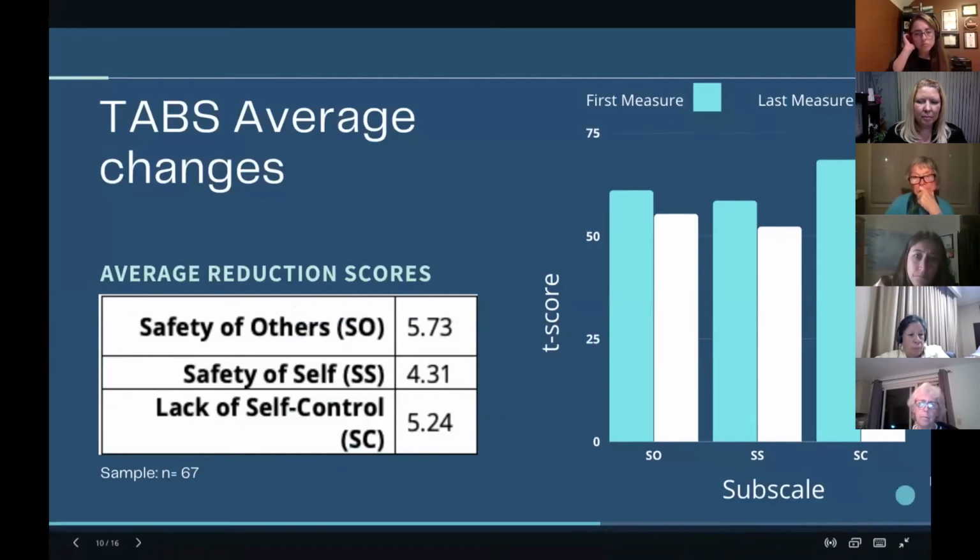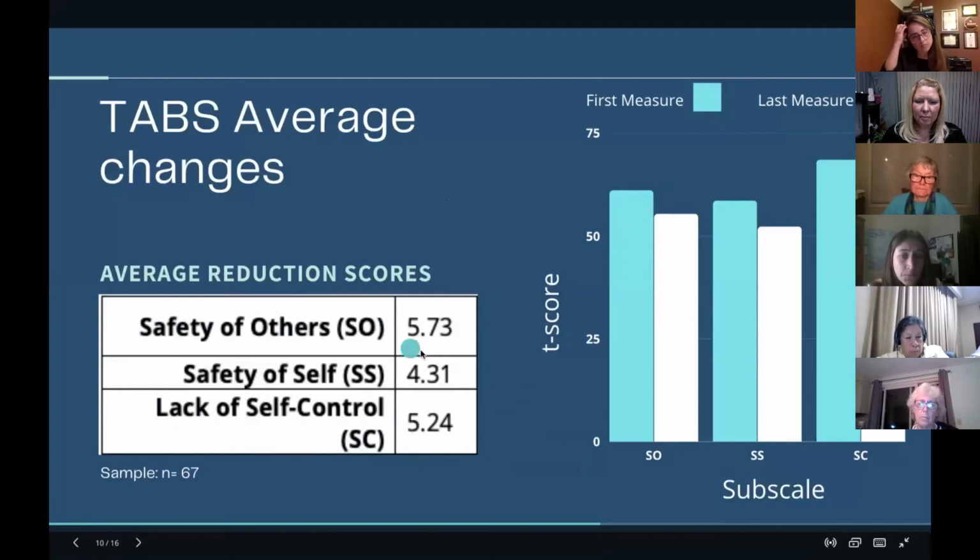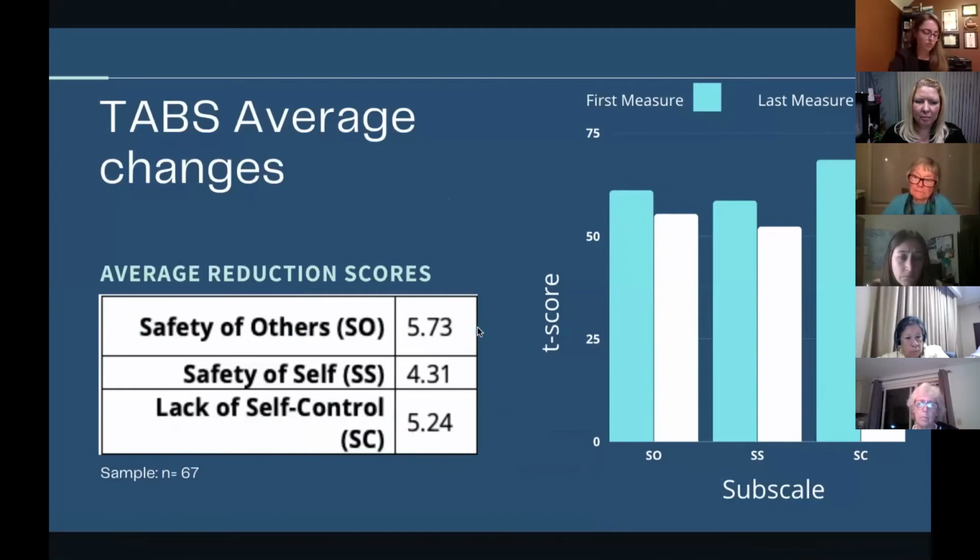And again, in the bar graph, we can really see that drop, from the blue being the first measure to the white being the second measure. And according to the creators of the TABS, the 2 here, the safety of others and lack of self-control, although 5.24 and 5.73 may not seem like a huge difference, the authors do say that this is indicative of a large statistical change.